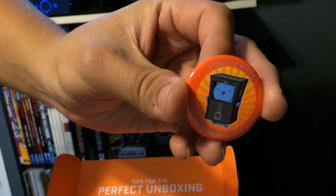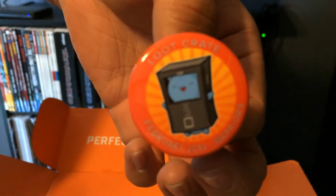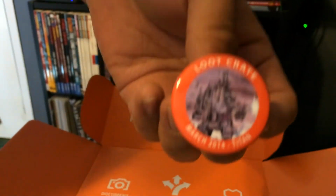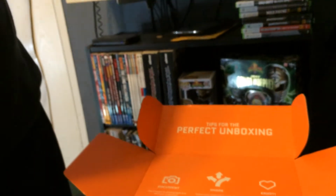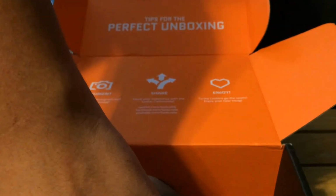Oh, here's your February one that you thought you lost. That's so weird. I guess they sent it. Maybe Loot Crate heard me going, oh, that poor guy. I kind of misplaced my February Loot Crate button, which is amazing. They came in this box. Maybe they just had extras. But then here is this month's. Oh, there we go, it's a Titan. I'm really enjoying these buttons. If I was wearing a backpack or something, you know.